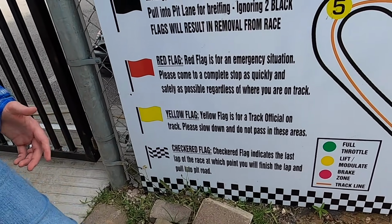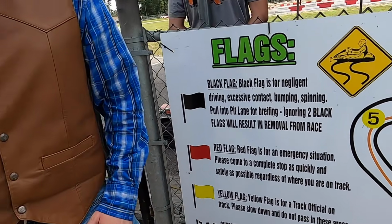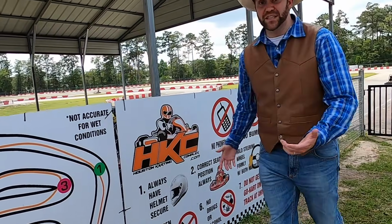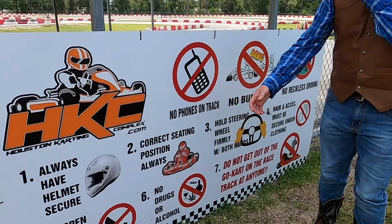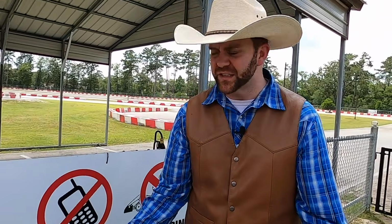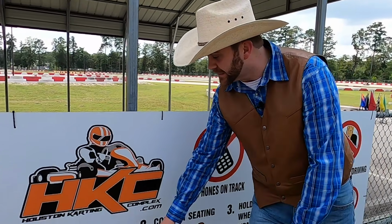And then the checkered flag, they'll wave the checkered flag when you've already been around the course a few times and it's time to come on back in because the race is almost done. So hopefully you're in first place. That's a lot of fun. So even more things that you need to know about the track here, always have a helmet secure. So we're gonna go and pick a helmet in just a second. That's gonna be a whole lot of fun.